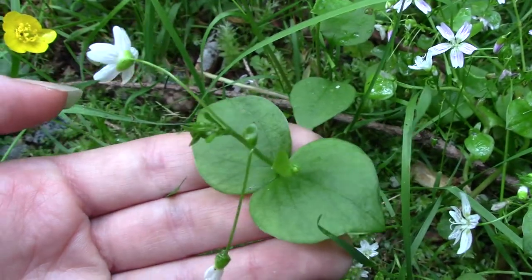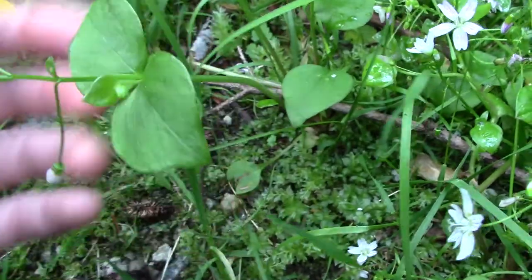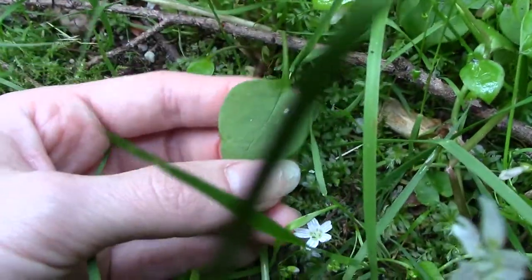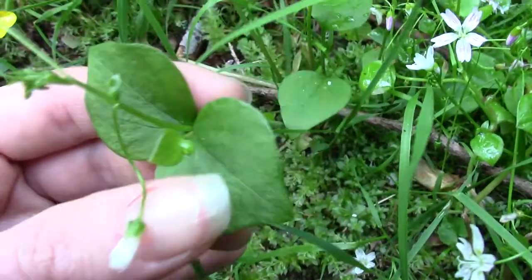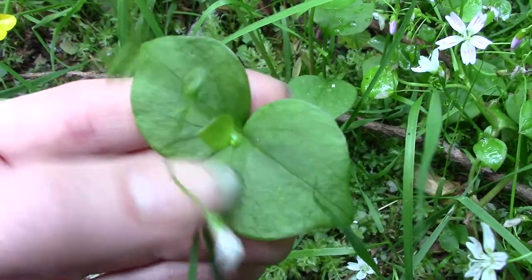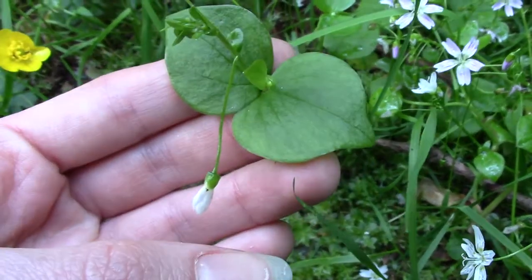And you can see the flowers kind of come off in stalks towards the end. And there's sometimes these other single leaves at the base. But the leaves along the stem are always these kind of opposite, sort of rounded with a little bit of a pointed tip to them.